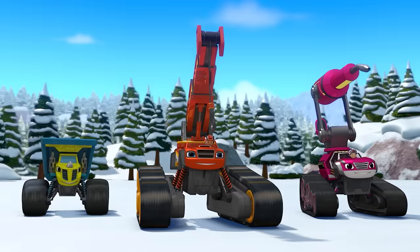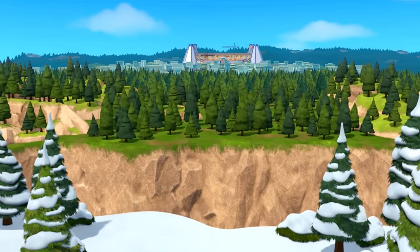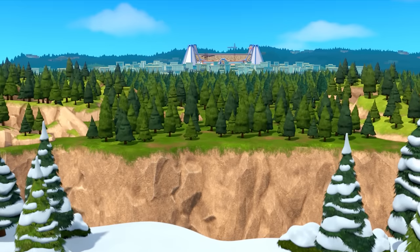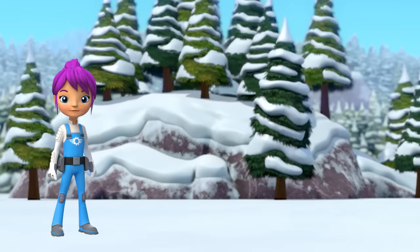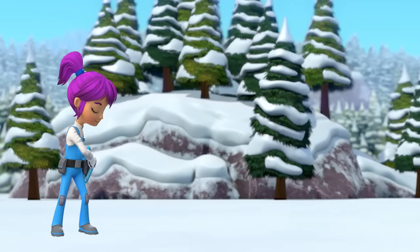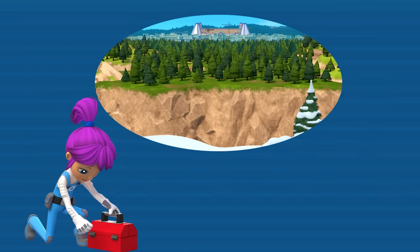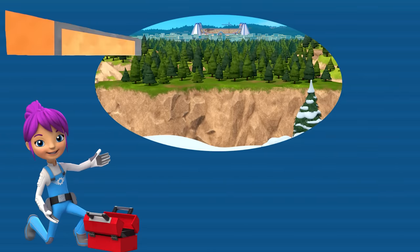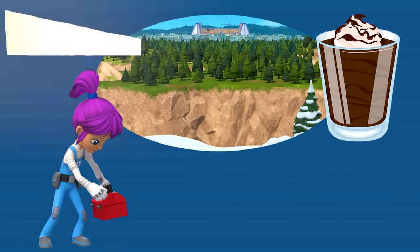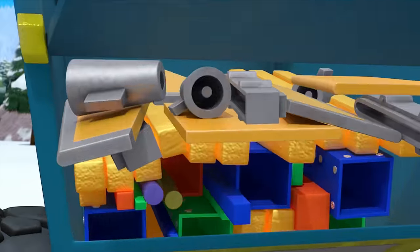Awesome job! Look! There it is! The construction contest! Ooh. We're so close! But there's no way for us to drive there! Systems check! What should the construction team build to fly over to the contest? Wings or chocolate pudding? Right! They need wings to fly to the contest.